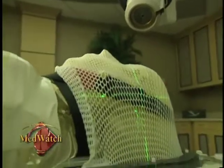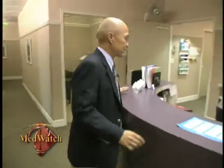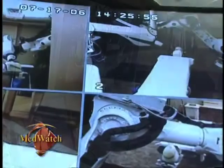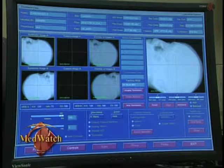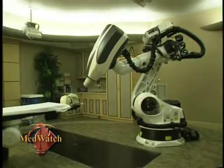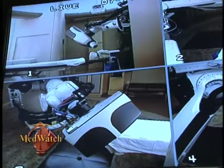Another fascinating piece of equipment, the Valley's one and only CyberKnife. Oncologist Douglas Wong explains this miraculous technology. CyberKnife, I think, is the most sophisticated system developed to perform non-invasive surgery. So instead of using a scalpel, it utilizes laser-like X-rays to precisely destroy tumors and other lesions.